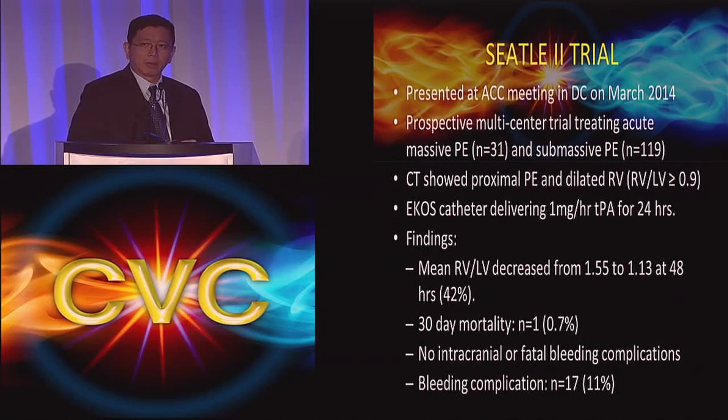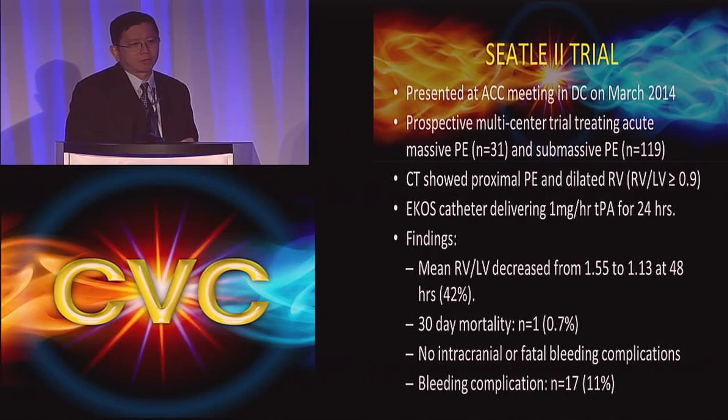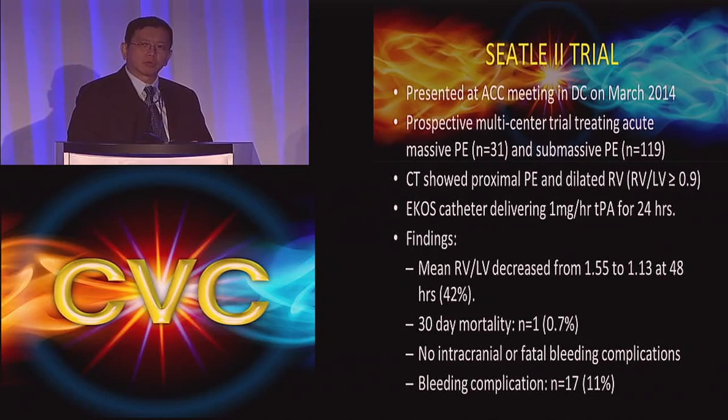And RV-LV ratio specifically dropped from 1.55 to 1.13 after 48 hours of infusion. This represents a reduction of 42%. Their 30 day mortality in this very, very sick patient population is only 0.7%. One patient out of 150 died. There were no intracranial or any fatal bleeding. There were some bleeding complications which occurred in about 11 patients.